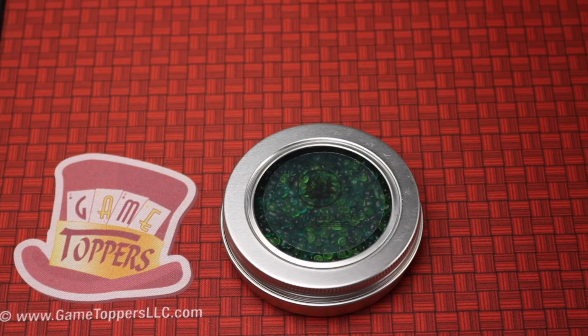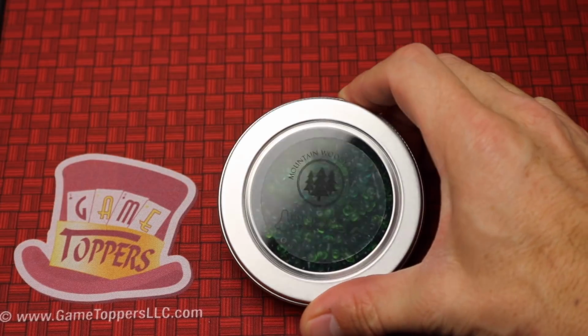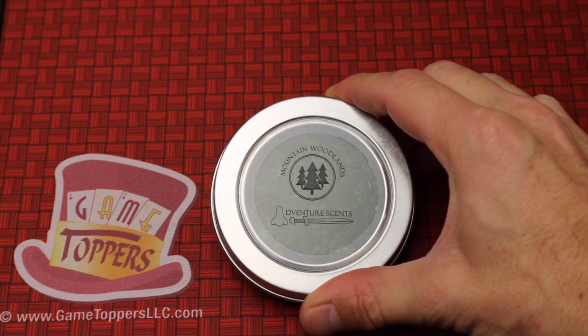So here is what one of the jars of the Adventure Scents looks like. It comes with a sticker. It's kind of hard to see from where you're at, but this is the Mountain Woodlands. You can see it a little bit like this, Mountain Woodlands like that. And from Adventure Scents, they always have a sticker.